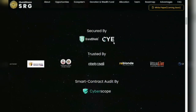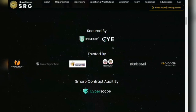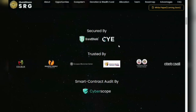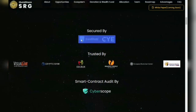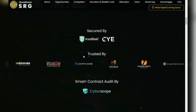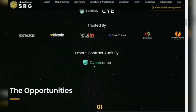Now we also have it secured by Brandsheet, a cyber security firm. We know about Solana having several issues as regards cyber security and more. So the project has been able to employ reputable brands that are known to be able to sustain the project and make sure that the platform is very well secure. We also have it trusted by Roberto Cavalli, so you can check out these brands. We also have a crypto bank, we have EduBook, we have Peaceful People.